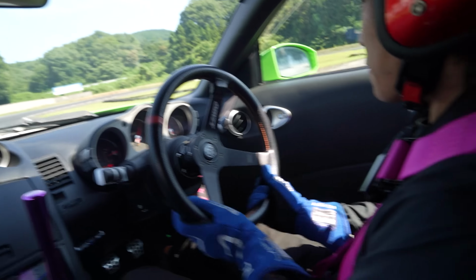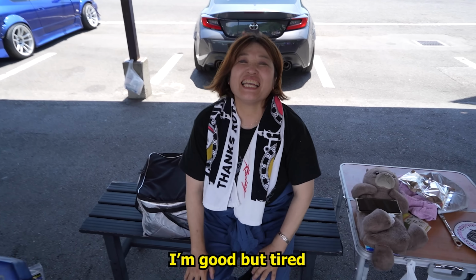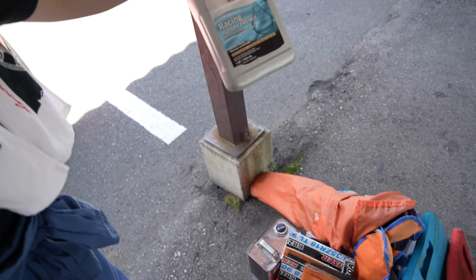Here, the RX-7 FC that I've been trying to buy for the last 3 years. Yukikusu! Genki! Yukikusu's just showing us the secret to rotaries is the Idemitsu Racing Rotary Premix. So they even premix in Japan, guys. It's the key. Keeps the engine running real good if you have that.